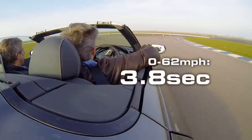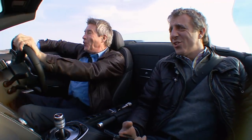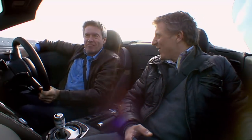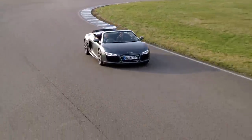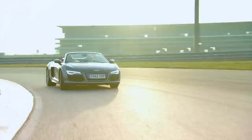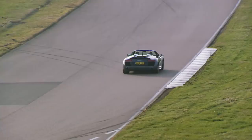Audi's four-wheel drive system should help by offering good traction and stability. And I'll tell you what, after just a couple of corners, this feels pretty sure-footed. Doesn't it just? The R8's four-wheel drive system sends 85% of the power to the rear wheels. But that hasn't led to tail-happy handling, thanks in part to a nicely judged stability control system. But you really don't feel the stability coming in, do you? It's amazing. It's subtle, isn't it?